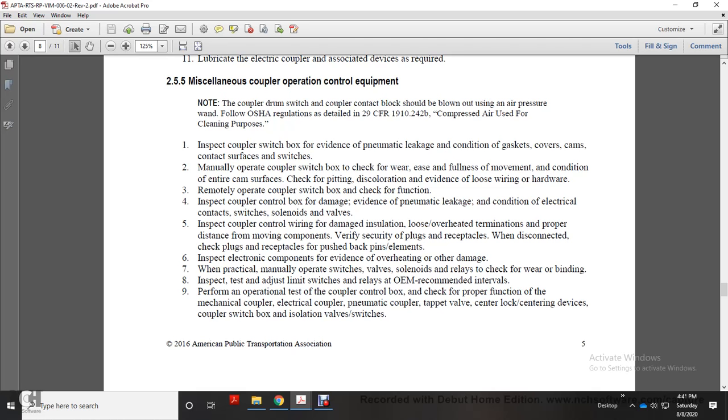Inspect coupler control wiring for damaged insulation, loose overhead termination, proper distance, removed components, and security of plugs and receptacles when disconnected. Check plugs and receptacles for pushback pins and elements. Inspect electrical components for evidence of overheating and other damage.